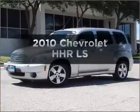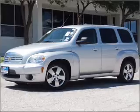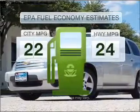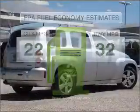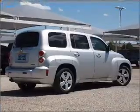Imagine yourself in this 2010 Chevrolet HHR. Find everything you want in a ride under one roof with this vehicle. Better gas mileage means better long-term driving, and this ride delivers with a great low fuel consumption rate. With an efficient four-cylinder engine connected to a smooth shifting automatic transmission.